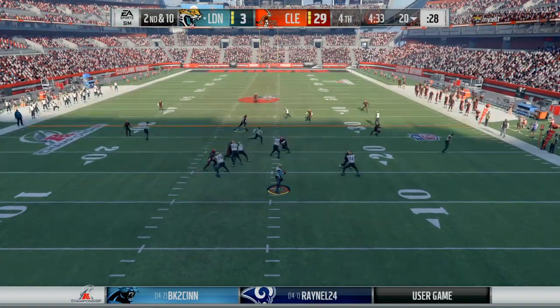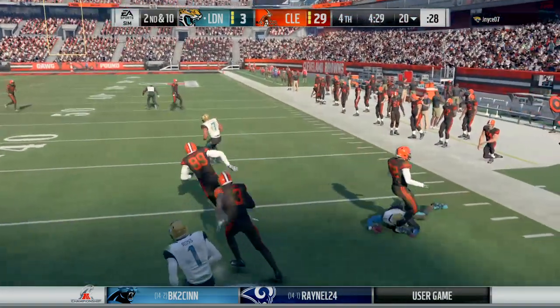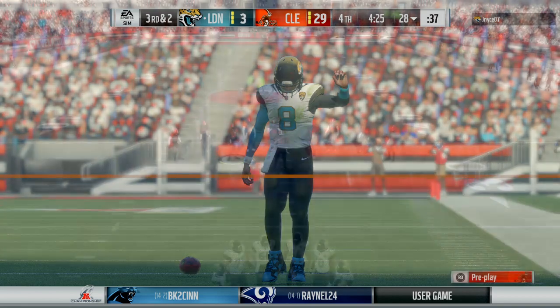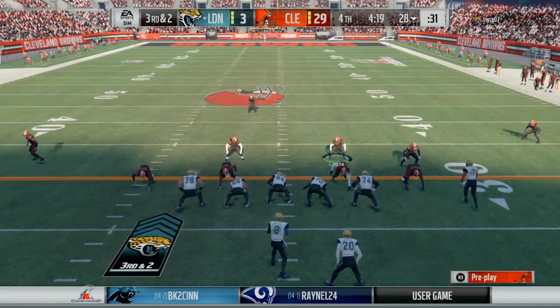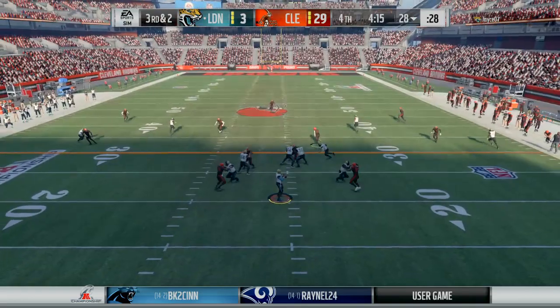On 2nd down, Mariota again, flushed out right, and he'll slide down to avoid the tackle. He turned that into a nice gain, gets him 8 yards closer for 3rd down. Partner, he was going through his progressions. Not there, not there. After about the 3rd one, he decided he better pull it down and run for it, and he slides down and avoids the hit for good measure.